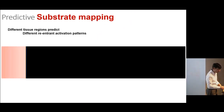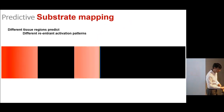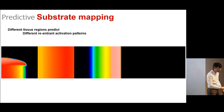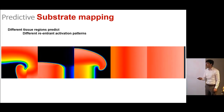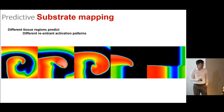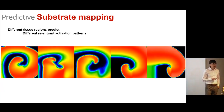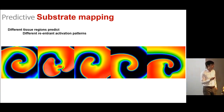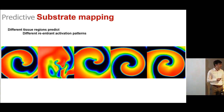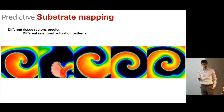And so to look at this, we can set up 2D sheet models where we've made measurements in 5 different regions of different atria, and we've been able to then simulate, are these regions of the atria able to support a sustained spiral wave based on their conduction velocity restitution properties and on their effective refractory period restitution properties?